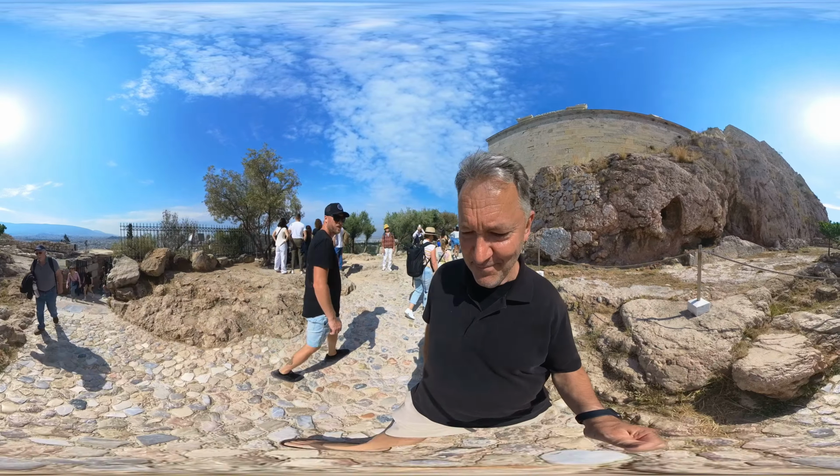Yeah, so you can see the entrance down there to my left. That's kind of the side entrance. It's not as amazing as going through the one I went in on the last video, the Propylaea, the main gates, which are obviously amazing, but this one's pretty chill. Lots of old ruins here being restored.